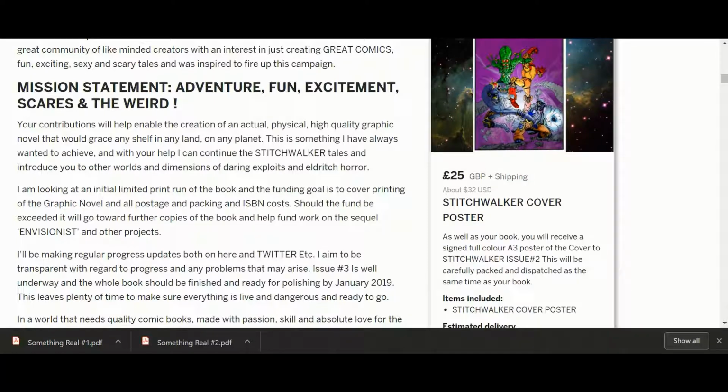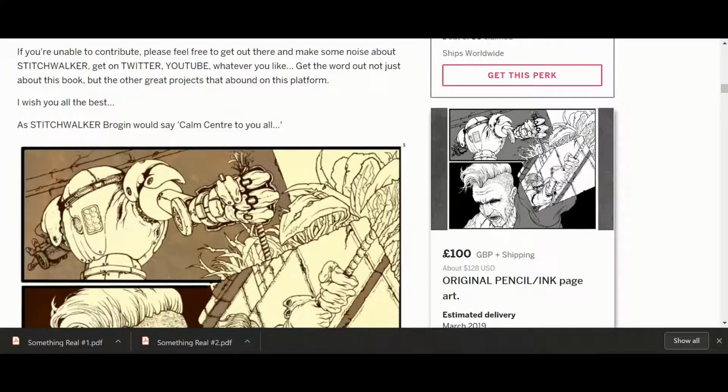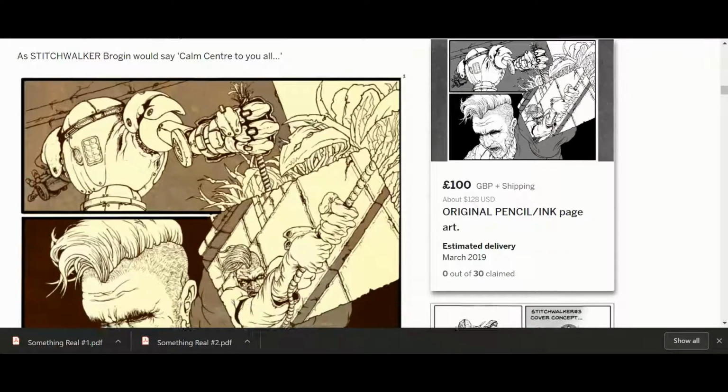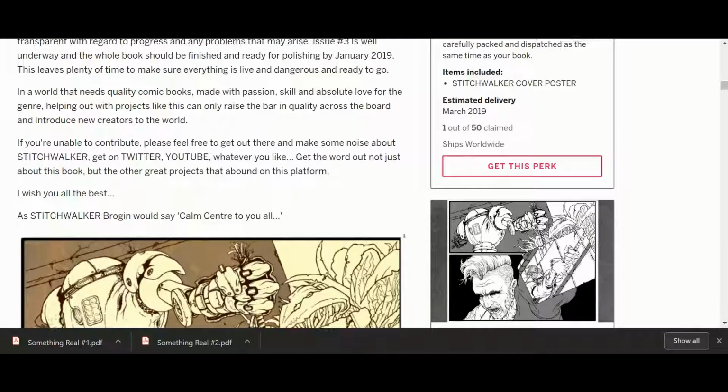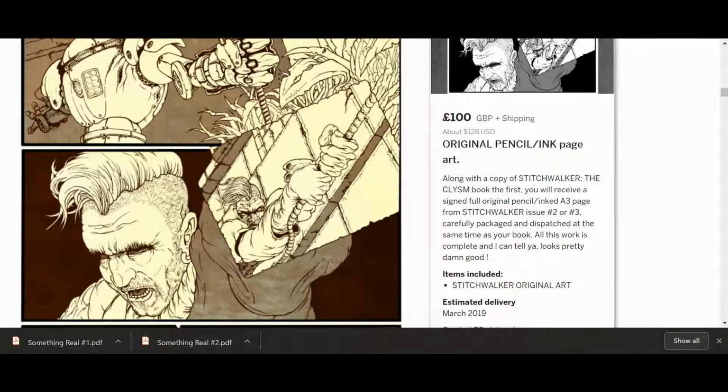That's a lot. For £25, you get a Stitchwalker cover poster, as well as the book, signed poster of the second issue. So I guess he has some issues done. And then we're really getting into the high dollar stuff here. I'm not going to go too far, but let's look at the £100 one.